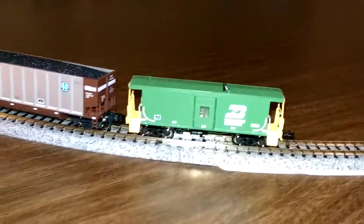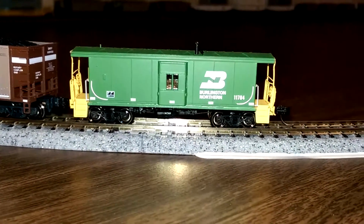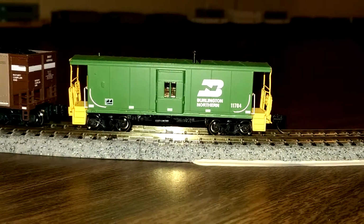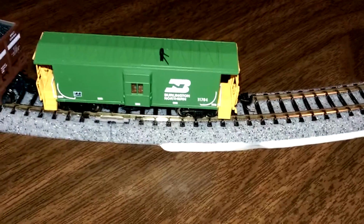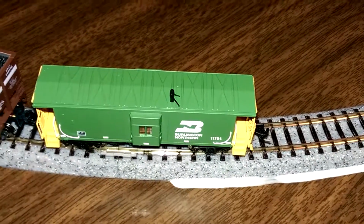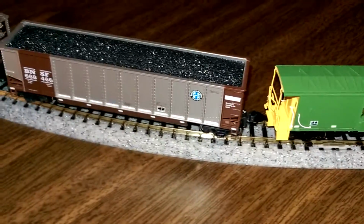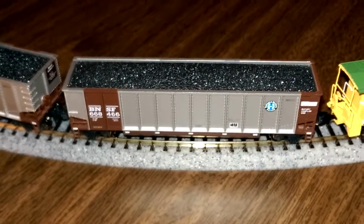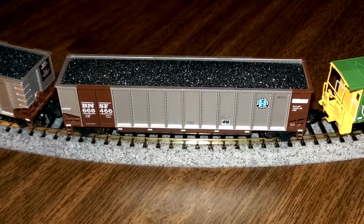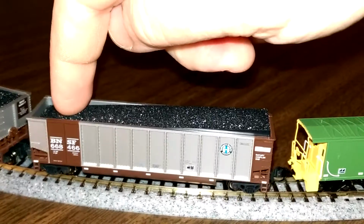And then we'll kind of show you a close shot of the caboose. And it's got road number 11704. I always like my cabooses, and if you can see, it's kind of hard to see the steps. You know, if you was here, you could see their detail. I'll show a little bit of detail of the coal cars, and we'll do this.